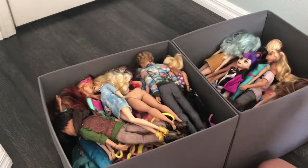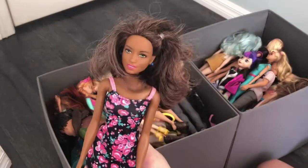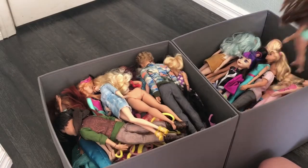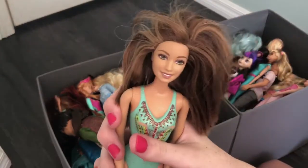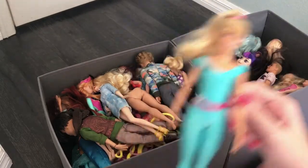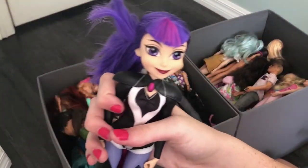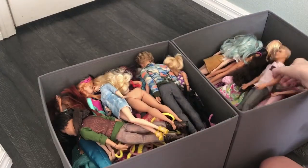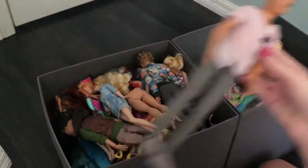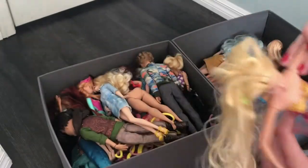Kirby doll. Barbie. We've got a swimsuit doll. Another Barbie. One of the new superhero girls dolls. Ken doll. The doll from the Cameron Family series. So it's Grace.